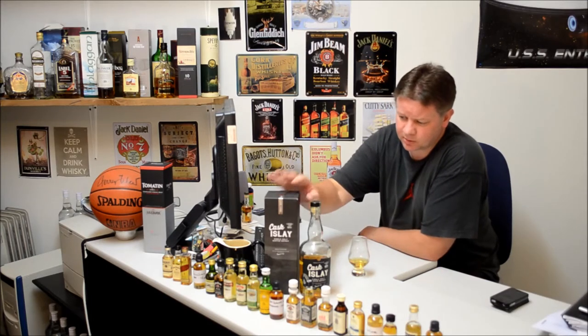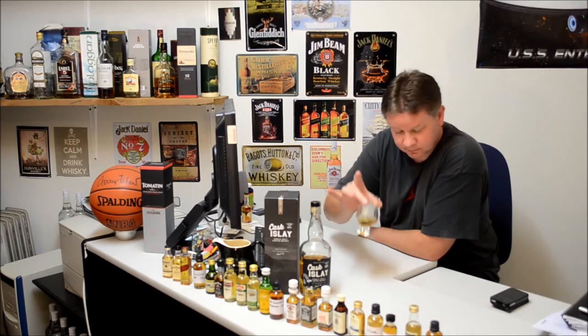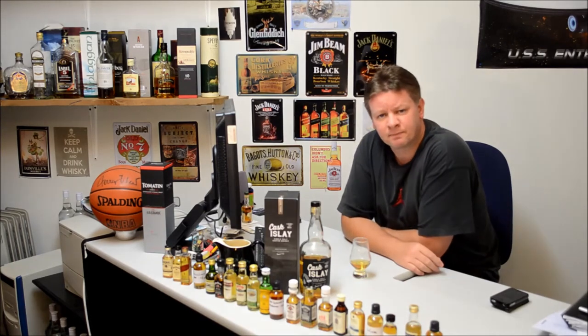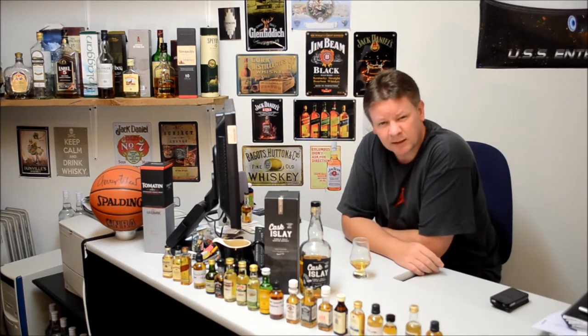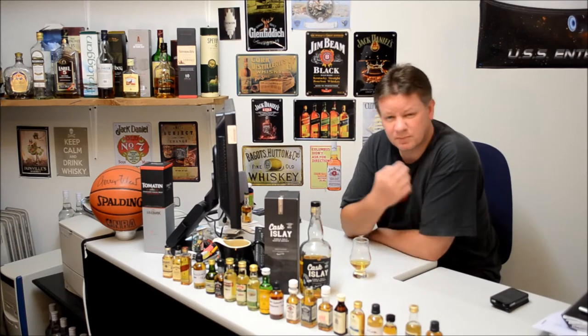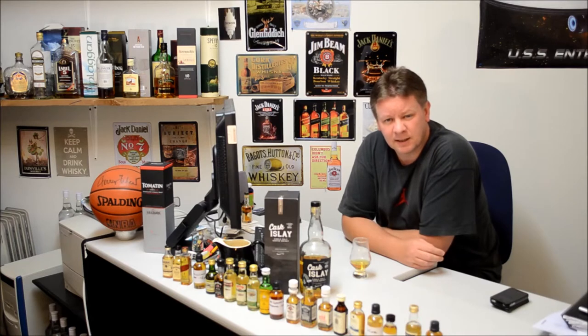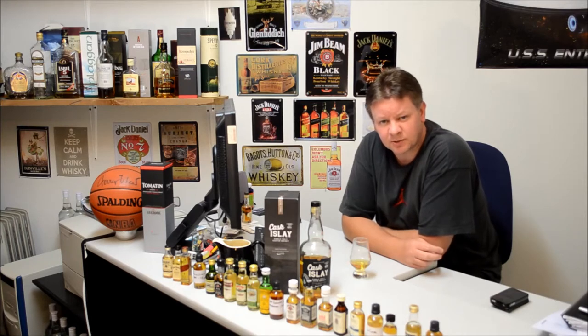Here we have the box, the bottle. I've just poured myself some about 5 minutes ago just to let it sit. It's an independent bottling. It's a small batch, single malt, bottled at 46%. And an independent bottling from A.D. Rattray, founded by Andrew Rattray in 1868.